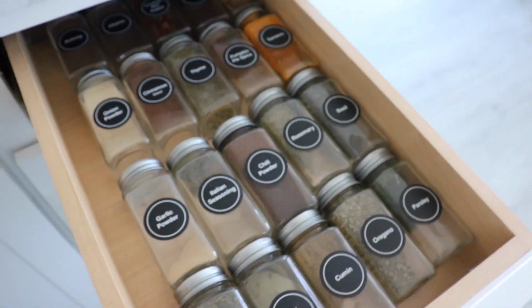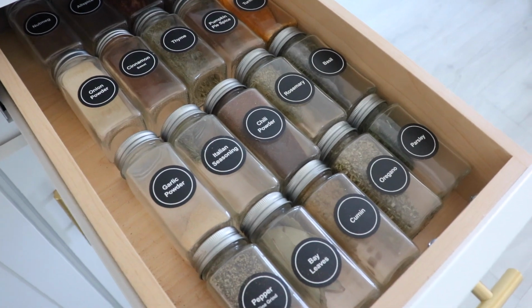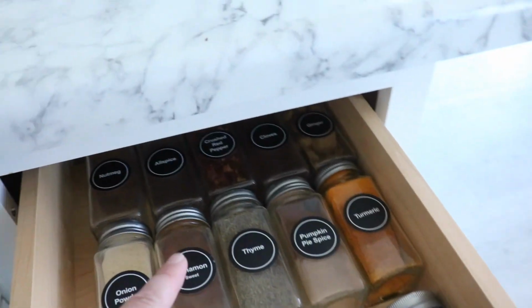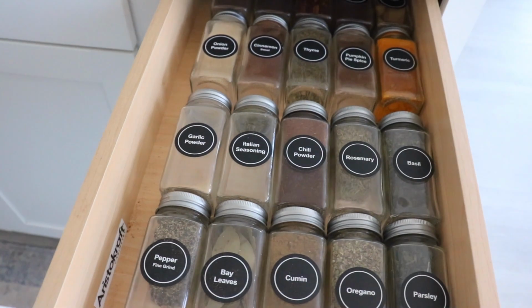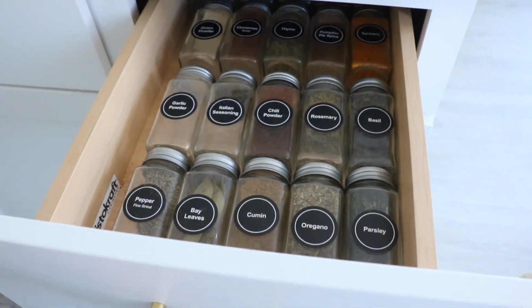So I absolutely adore having my spices organized. I've never had them organized before, and I just put my favorites, the ones that I use most often, here in the front, and then the ones that I don't use as often here in the back. So this is one area of your home that I highly recommend organizing, especially if you like to cook and are in the kitchen a lot.